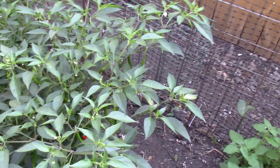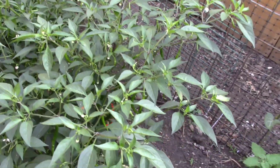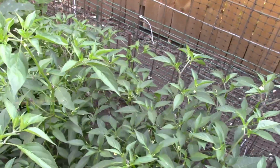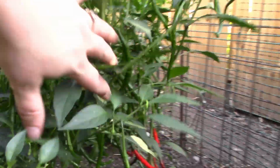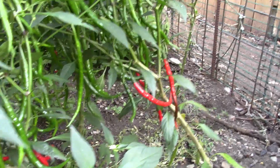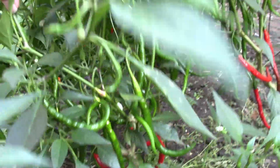And next to the okra, just a few feet away, I have some cayenne peppers. My plan is to make my own hot sauce from these cayenne peppers. We don't eat a lot of hot peppers, but we do like hot sauce. So I'm going to try to harvest some of these peppers. Look how gorgeous and red they are. And just how many peppers are hanging on this to turn red soon.